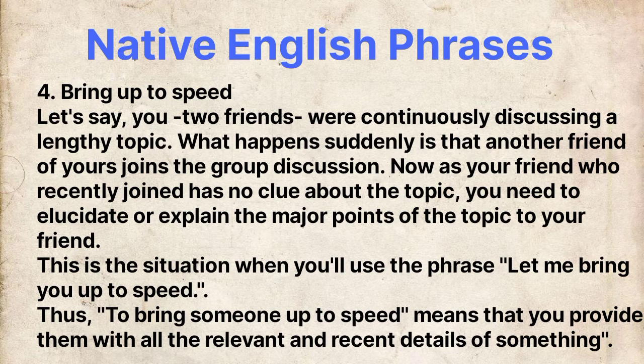Number 4. Bring up to speed. Let's say you two friends were continuously discussing a lengthy topic. Suddenly, another friend of yours joins the group discussion. Now, as your friend who recently joined has no clue about the topic, you need to elucidate or explain the major points of the topic to your friend. This is the situation when you'll use the phrase, let me bring you up to speed. Thus, bring someone up to speed means that you provide them with all the relevant and recent details of something.